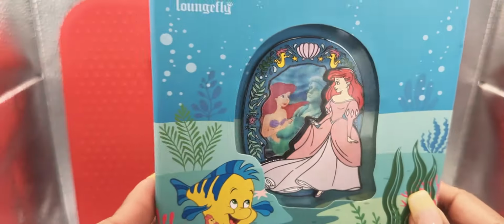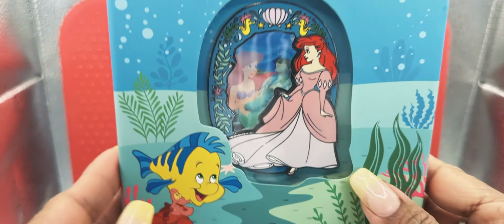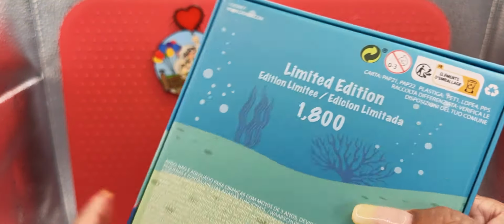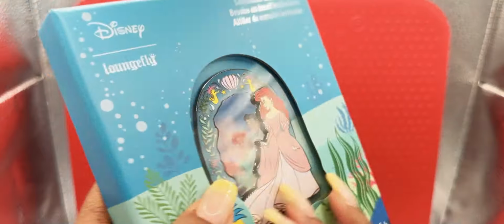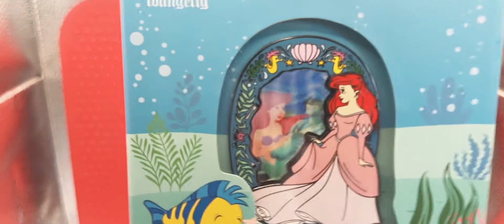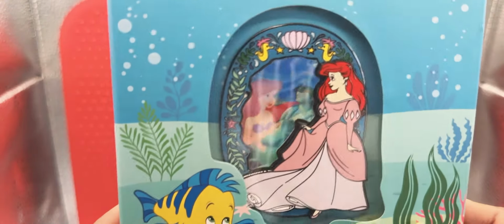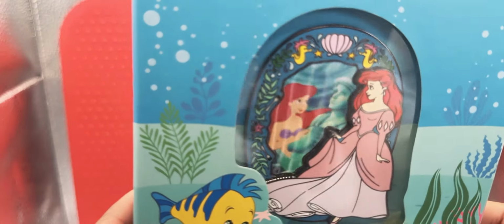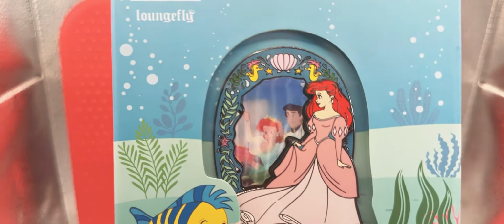Okay, and so the next pin is this one of the Little Mermaid, Ariel. It's a lenticular pin from Loungefly, and this one is a limited edition of 1800. This has been sitting in my pins box for quite a while, several months now, because this did not just come out. It came out a couple months back, and that's when I got it, when it was released with Loungefly. So let me go ahead and take it out so we can take a better look at it.